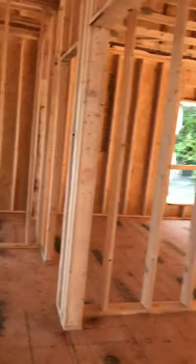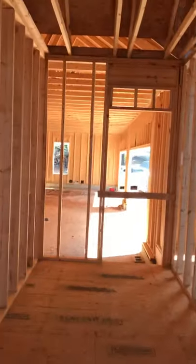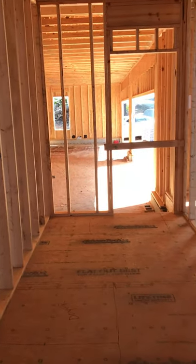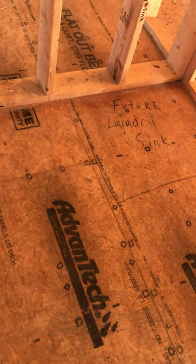down a little hallway. This here is our mudroom slash laundry room. They do have to make some adjustments to the wall on the right. It's not quite in the right place. This giant opening right here, that will be a pocket door that would lead into where the washer, dryer, and then we're gonna have a rough-in for a laundry sink. And that will be all countertop.